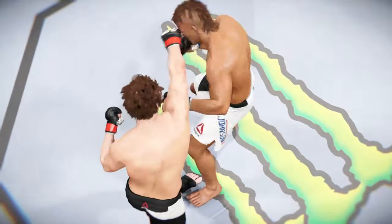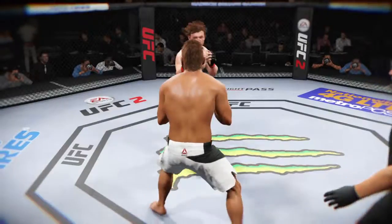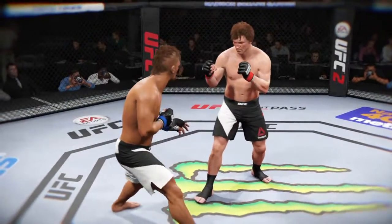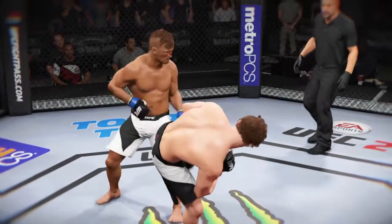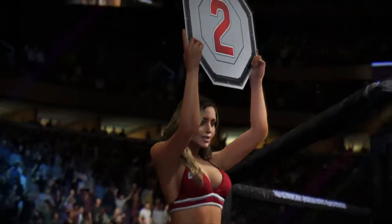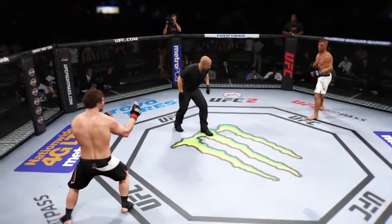And here's a nice shot, lands perfectly. And here's another clean shot that lands. And another perfectly placed strike. Amazing highlights from that round. There's the beautiful Brittany as we get set for round two.